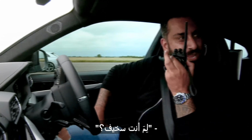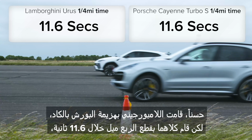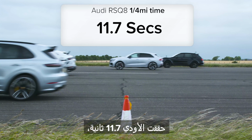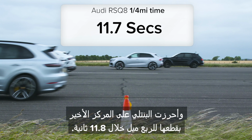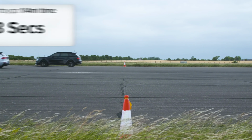Why are you silly? So then, what exactly happened? Well, the Lamborghini just beat the Porsche, though they both did the standing quarter mile in 11.6 seconds. The Audi managed 11.7 seconds, and the Bentley came last, completing the quarter mile in 11.8 seconds.